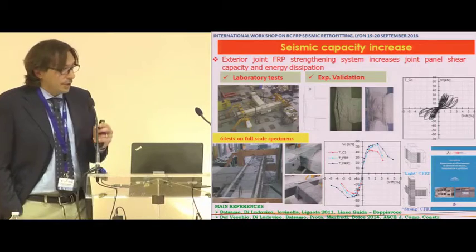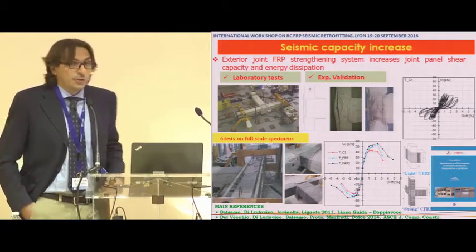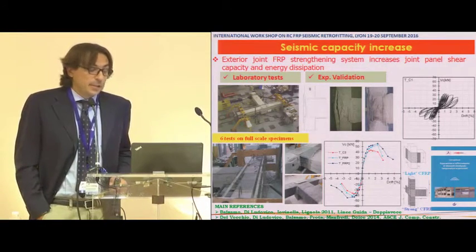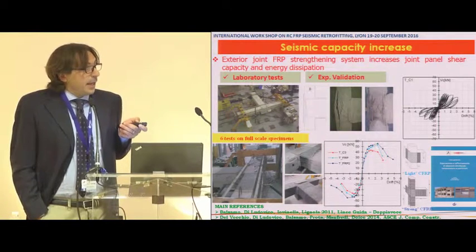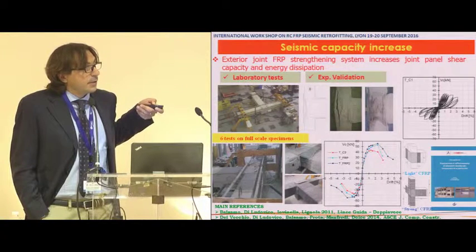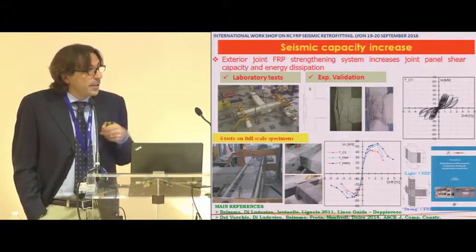I have no time to go into the details of our experimental program. I just want to tell you that we performed several tests on full-scale RC beam column joints in the as-built and FRP retrofit configuration, with a light and strong configuration. The light configuration is just above the joint panel, while the strong one is the joint panel plus the column confinement and the shear strengthening of beams.